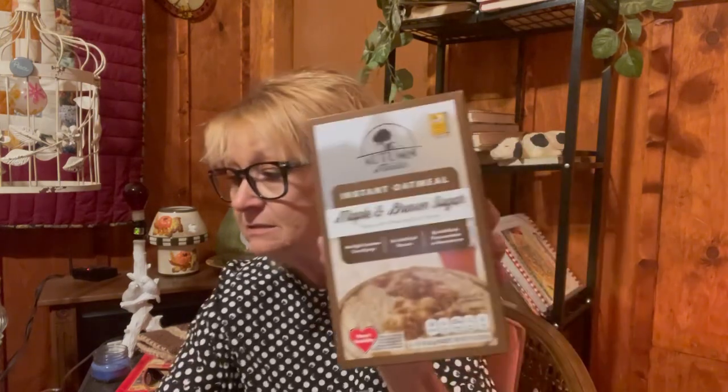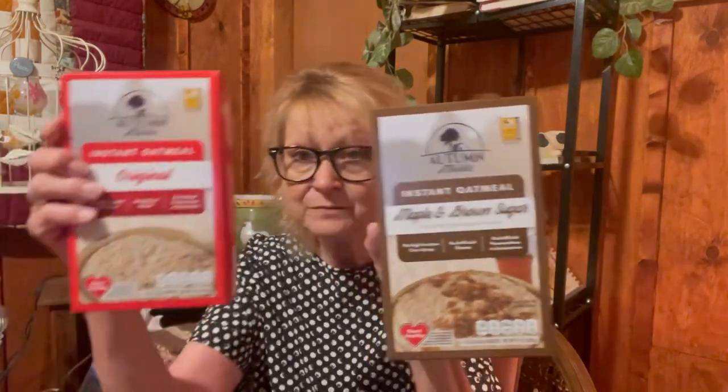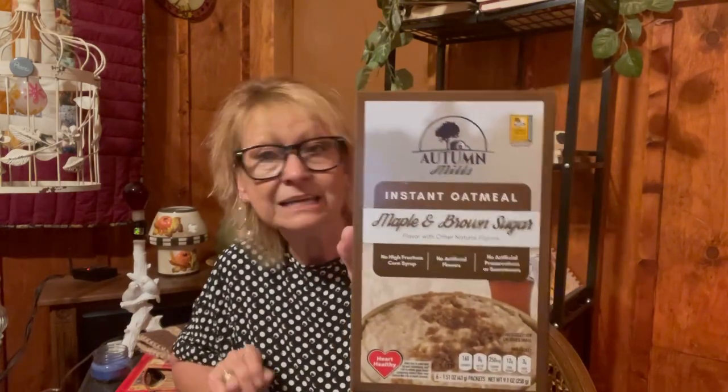So I got one of those. I also bought one of the Autumn Mills Instant Oatmeals. These are 1.51 ounces. This is a lot. You get more ounces in this one, 9.1 ounces versus the 5.9 ounces. And I say it's probably the additives they put in the oatmeal. But again, no high fructose corn syrup, which is important to us. No artificial flavors. No artificial preservatives or sweeteners. So for that reason, these are a good buy for me.